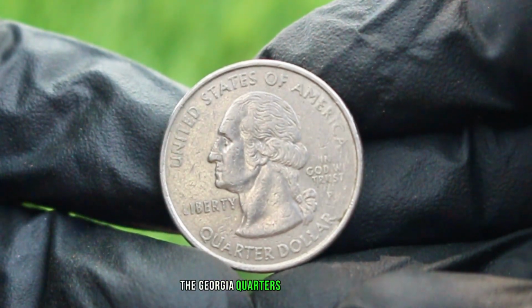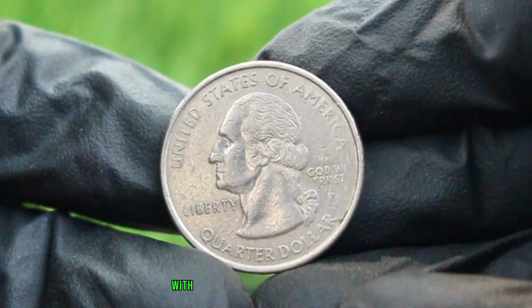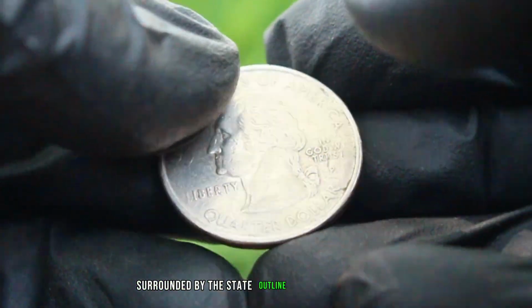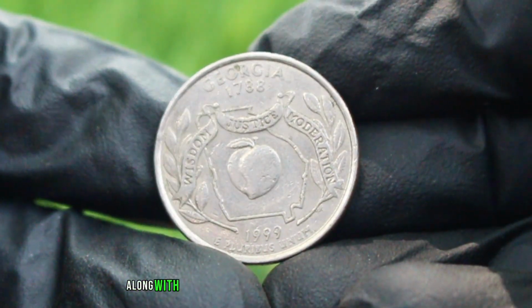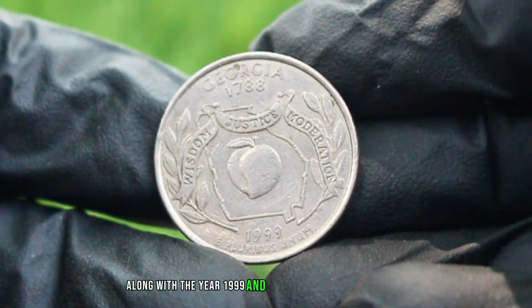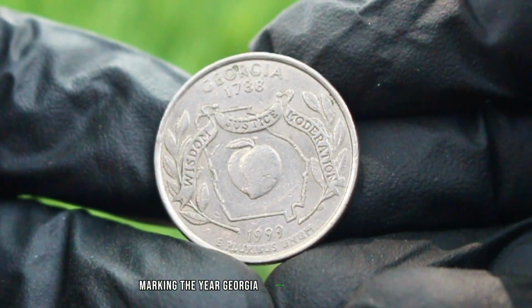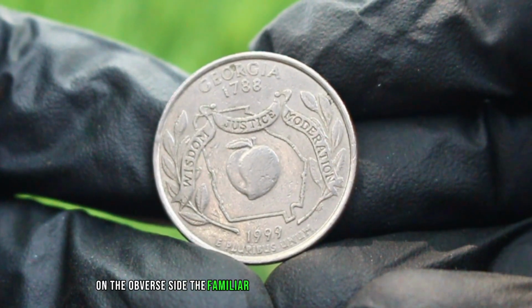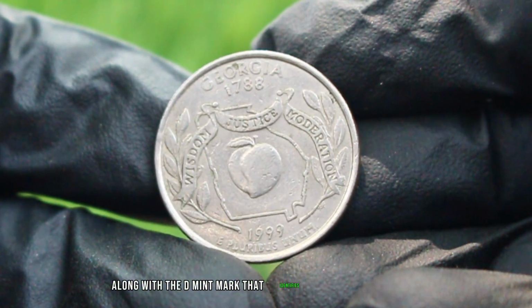The Georgia quarter's reverse design showcases the state's historical contributions with an image of a peach, the state fruit, surrounded by the state outline, and the motto "Wisdom, Justice, Moderation," along with the year 1999 and the inscription "Georgia 1788," marking the year Georgia ratified the U.S. Constitution. On the obverse side, the familiar portrait of George Washington remains, along with the D mint mark that identifies coins minted in Denver.